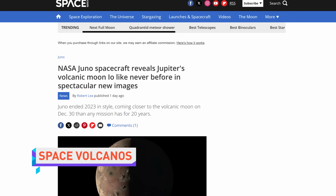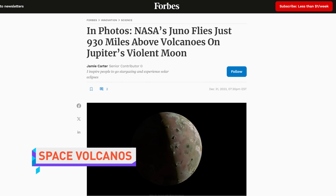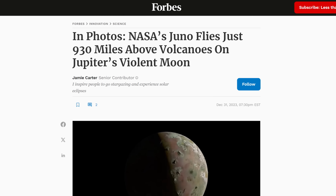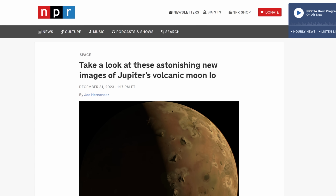And we've got new hyper-detailed photos of Jupiter's volcanic moon, Io, after NASA's Juno spacecraft passed within 930 miles of the moon during its 57th flyby of the gas giant. This is the closest any mission has flown to Io's surface in 23 years since NASA's Galileo craft passed within 112 miles of Io's southern pole. The images have been called beautiful and magnificent by astronomers, and like a macro shot of a dramatically lit chocolate truffle by me just now.